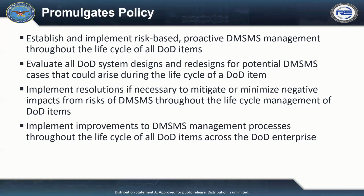The instruction establishes policy, assigns responsibilities, prescribes procedures for DMSMS management, and it implements risk-based proactive DMSMS management for all DoD material. So that means parts, equipment, assemblies, components, material, and software throughout the entire life cycle, cradle to grave. Now, per this instruction, it is DoD policy to establish and implement risk-based proactive DMSMS management, evaluate all system designs and redesigns for potential DMSMS issues, implement resolutions to minimize or eliminate risks of these negative impacts, and implement improvements to DMSMS management processes. Next slide, please.